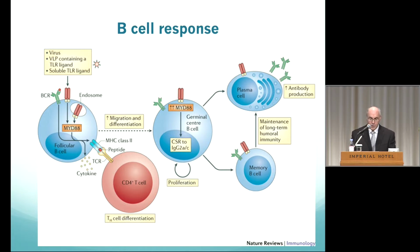And this is just a recap of how B cells recognize antigen. A follicular B cell binds to the virus, it gets help from a T cell, and it becomes a germinal center B cell. A germinal center B cell rapidly proliferates and affinity matures. What that means is that it increases its binding for the antigen of interest to make better neutralizing antibodies. It then goes on to become a plasma cell or a memory B cell.